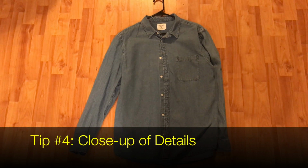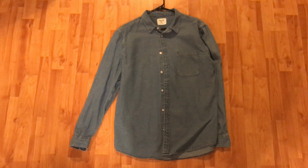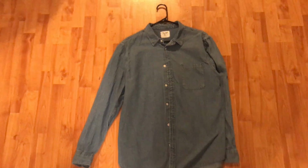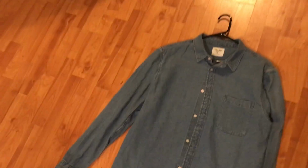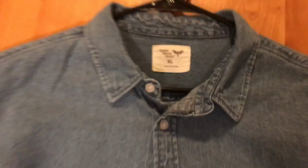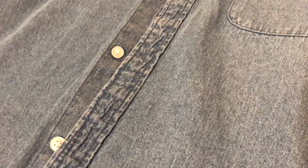Tip number 4 is to show close-ups of the details of that piece of clothing. Whether that's the fabric, whether that's the pattern, whatever it is. Here I'm going to show you the tag a little bit closer up. Now this isn't a very well-known brand, so it won't really matter. This is not a photo that I'll probably use. And then I'm also going to show a close-up of the fabric. Look at this, it looks just like denim, so that's definitely something I want to showcase.